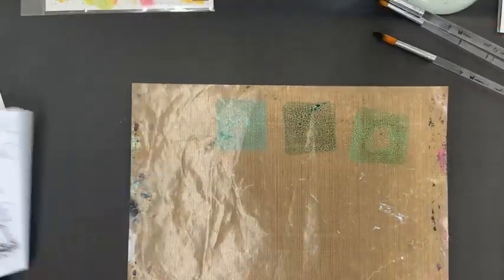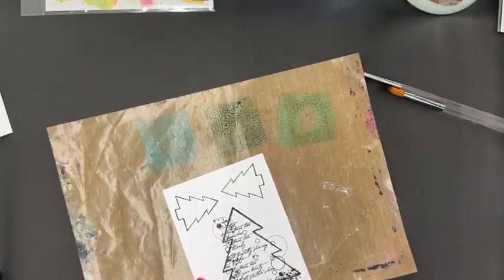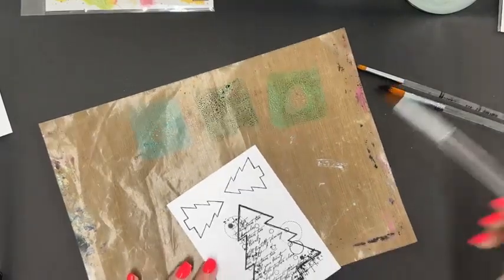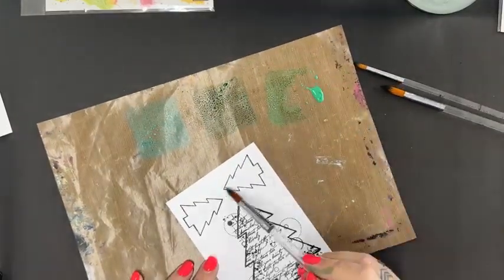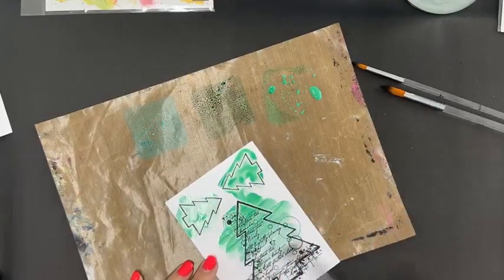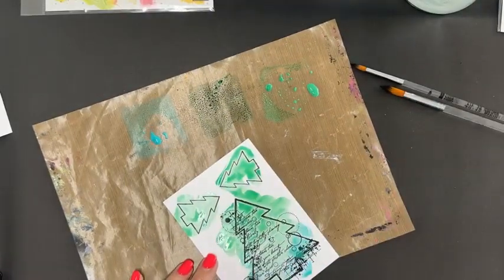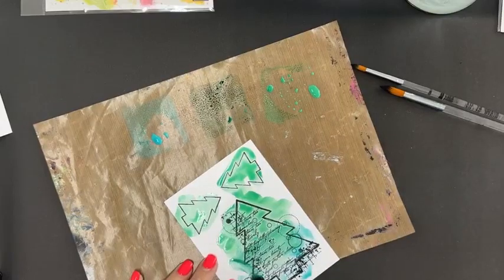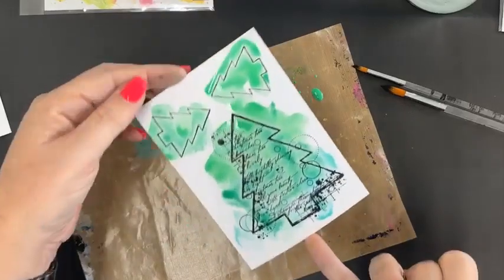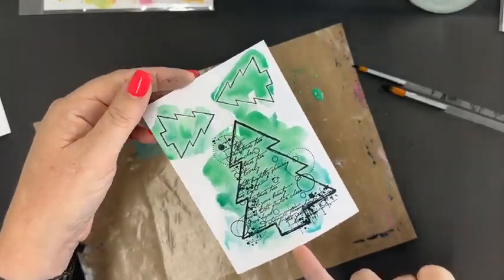So what I'm going to do is use my big brush today, grab this color here, and get it on there. I'm mixing a couple of colors together. I could do that same smoosh technique if I wanted to, but I'm going to keep it really, really basic and paint it on, because I am going to cut it out, so it's going to be really easy.